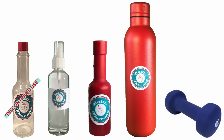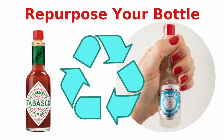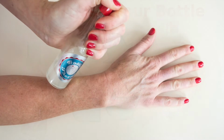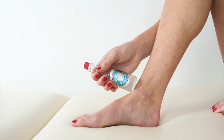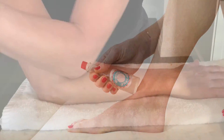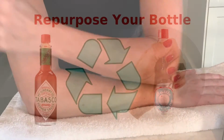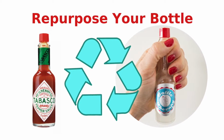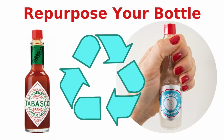Yes, what you see on the left is a repurposed Tabasco sauce bottle. I warned you, I think outside the box. This bottle became the most effective tool I had ever used for most of my painful conditions. Anything it couldn't fix required an elbow therapy treatment. The obvious challenge with a repurposed Tabasco sauce bottle was that it was made of glass and therefore a safety concern.